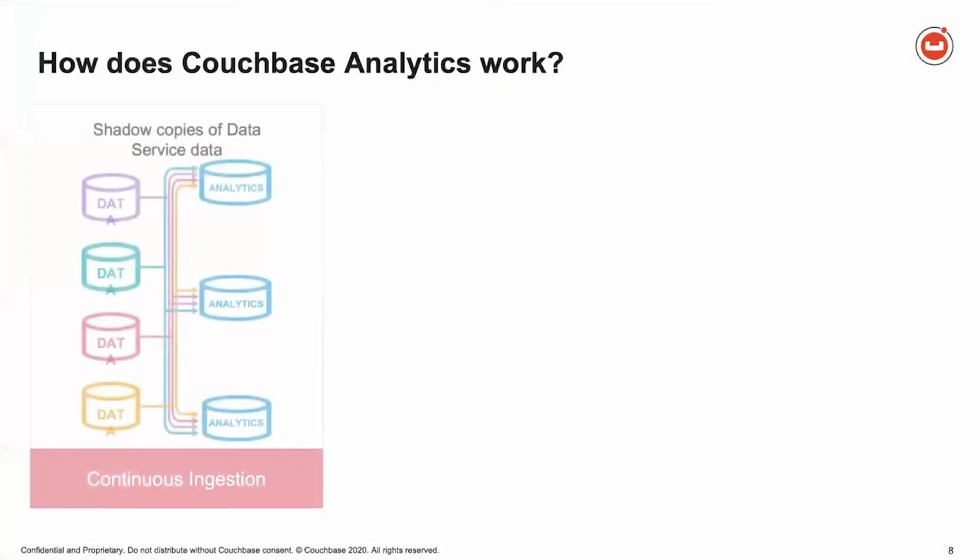So how does analytics work? We have shadow copies of the data service data. On the left side, we have continuous ingestion from the data nodes of the mutations that occur. The creating and updating of documents within the data set is pushed to these analytics nodes, and it's pushed using what we call DCP, or Data Change Protocol. This is an asynchronous, event-driven architecture. The analytics service is not continuously scanning the data set for changes; it's getting notifications that there are changes. And this is why we can say we are close to real time.